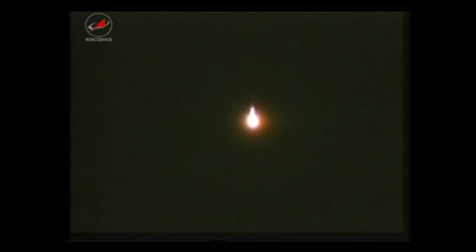Coming up on the 1 minute, 30 second mark into the flight. All parameters reported to be nominal. The vehicle traveling almost 1400 miles an hour. Coming up on the 2 minute mark into the flight, the four strap-on boosters will be jettisoned and we'll be standing by for first stage separation.